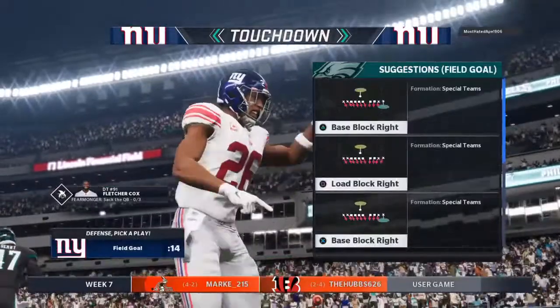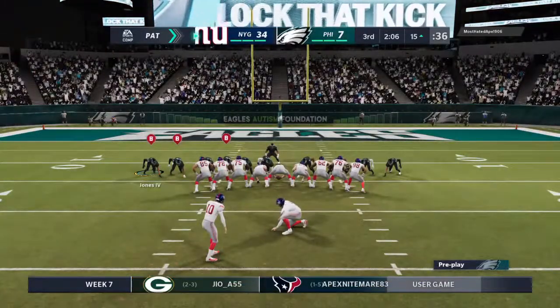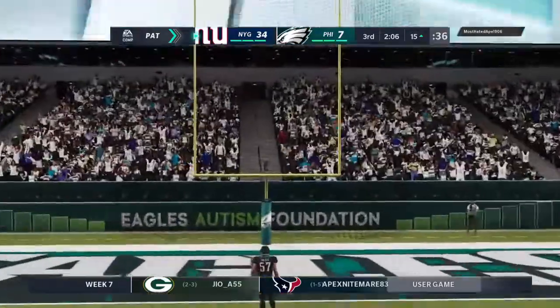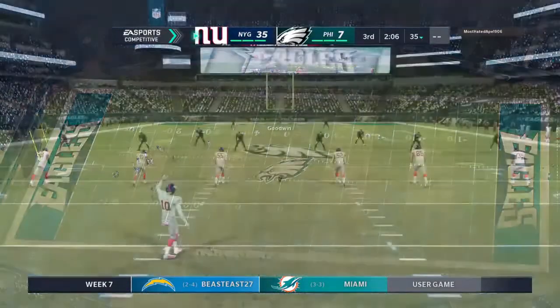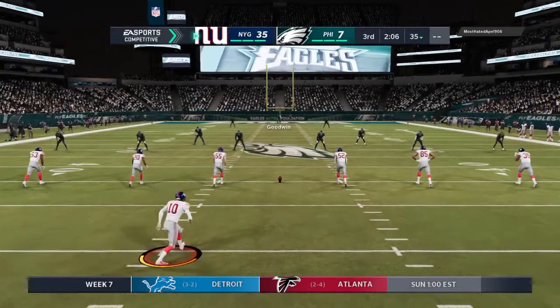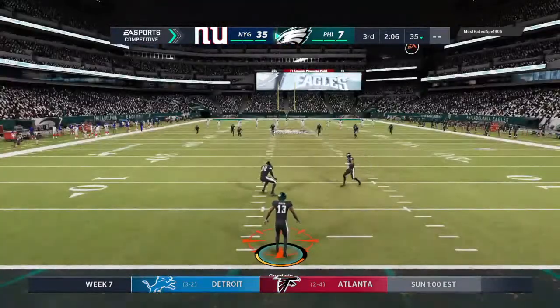Touchdown. Saquon Barkley taking it in. And the Giants use the short field to their advantage as they cash in for 6. And he's been a busy man, 5 for 5 now as he knocks another one through to extend the lead. Eagles 7. Gostkowski now after the touchdown. He'll send this one away.